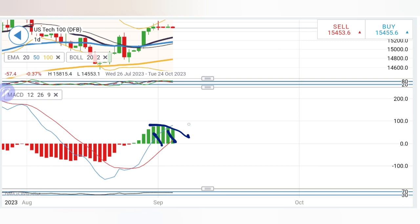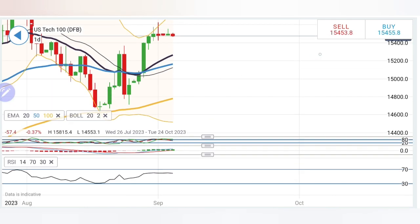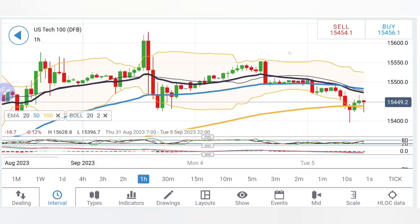MACD is in green, trying to converge a bit. RSI is almost flat. Looking at this, I will recommend you to sell now at 15,440, but then 420, 400, very good support. 380 also next support.